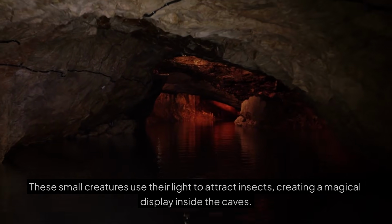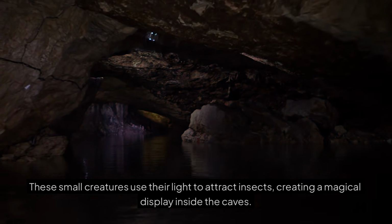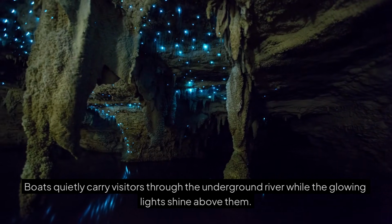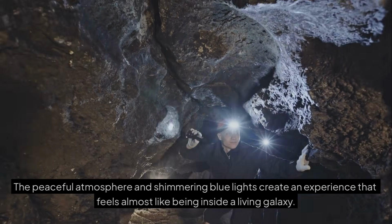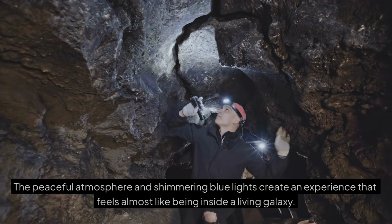These small creatures use their light to attract insects, creating a magical display inside the caves. Boats quietly carry visitors through the underground river while the glowing lights shine above them. The peaceful atmosphere and shimmering blue lights create an experience that feels almost like being inside a living galaxy.